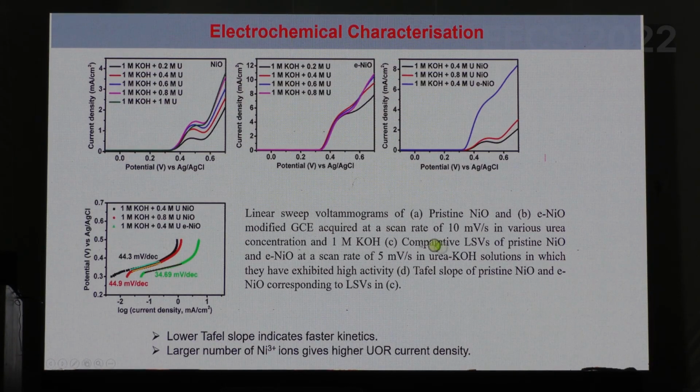And this is with respect to the urea concentration we study. When you increase the urea concentration, you see an increase up to 0.8 molar urea, and then a slight decrease, which shows that it's a diffusion process. But after that it saturates, because once the surface gets fully covered, it will not be active for further oxidation. In the case of ENiO, you get the saturation at a much lower concentration of urea. And even whatever current density you get for the higher concentration urea in the NiO case, in the ENiO case with 0.4 molar urea the current density is much higher. So from this we conclude that activity is quite higher after modification.